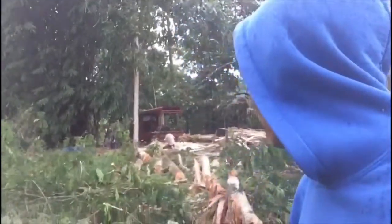Oh, sorry, there is a little bit of rain. There is water on the camera. So they estimate they will get 1 cubic and a quarter. The price of 1 cubic of this kind of wood is around 2,200,000 rupiah. In US dollars it costs around, let's say, 170 for 1 cubic.